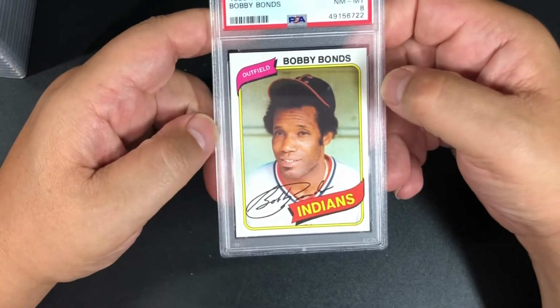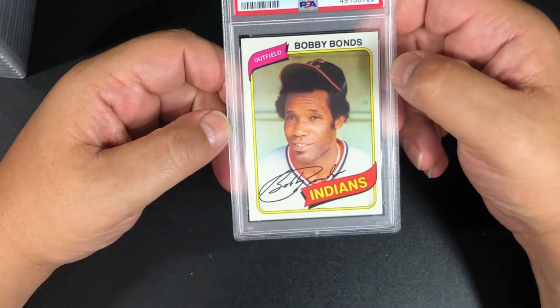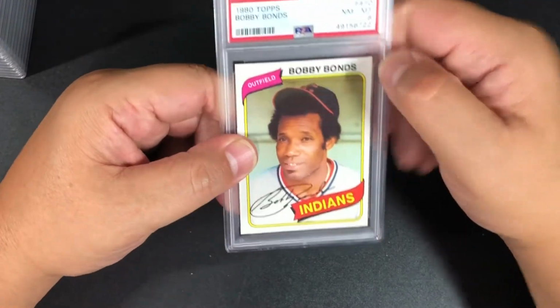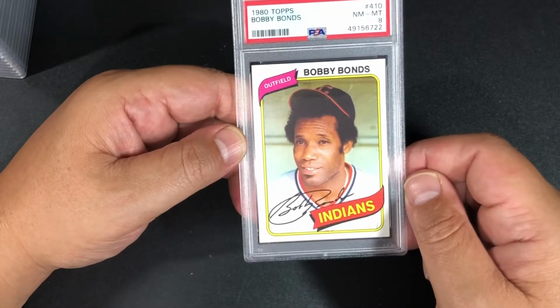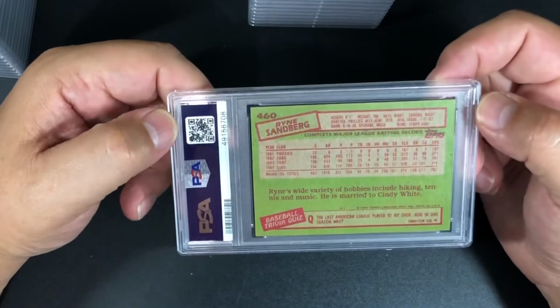Ooh. Oh, this is not the card I was thinking about. It's got to be the 81 card. I definitely didn't submit the 81 card then. This is a decent card, though. Just a little bit of stuff up here, but centering was really decent. So, Bobby Bonds.